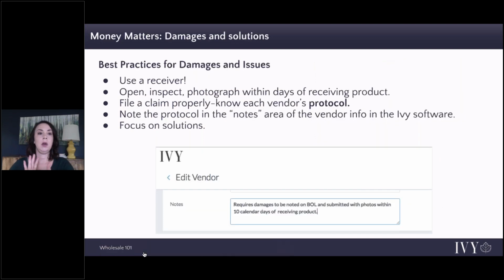All right, so best practices for damages and issues. This is definitely a pain point for a lot of people, and I really want to stress the fact that it happens to everybody. Whether you're buying retail or you're buying wholesale, stuff gets smashed. I mean, look at how many things, just Christmas presents, show up in pieces. It happens. So it is stressful and it can happen. How you handle it can be the difference between a successful project or having a client who just doesn't want to see you ever again.